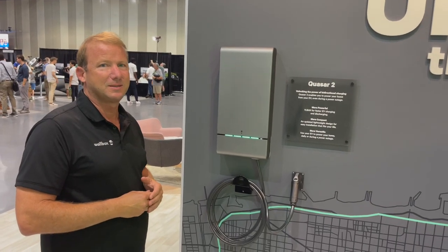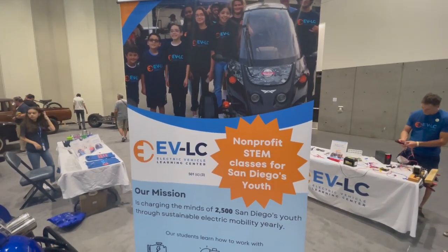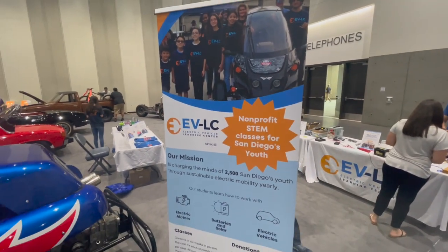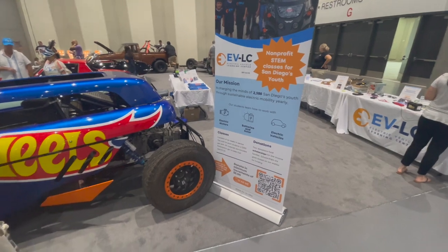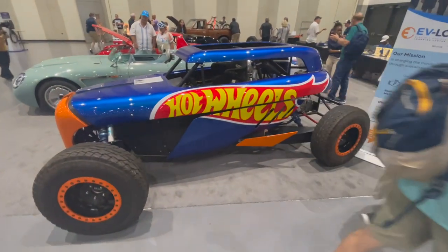Thank you. All right. So here at the show, there's also EVLC, which is the Electric Vehicle Learning Center. It's a non-profit, I guess, science, technology, engineering, and math program, with classes for San Diego's youth. And look at this car here. This is pretty wild. Beautiful.